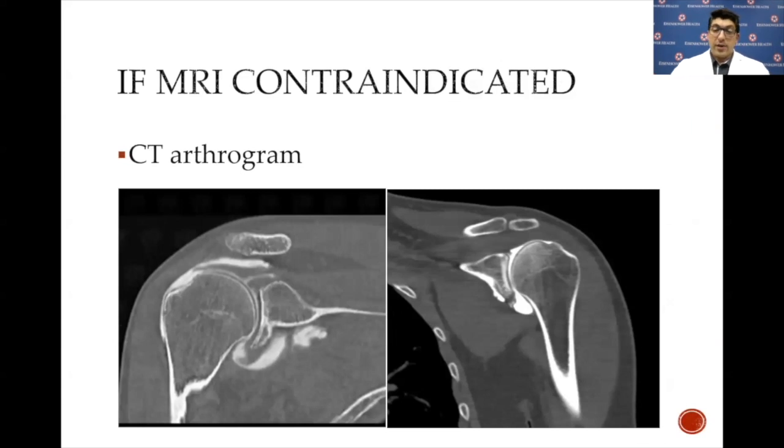If MRI is contraindicated, a lot of patients have pacemakers or metal in their body, and an MRI is just not an option for them. Sometimes we order a CT arthrogram. With this, we inject dye into the shoulder and get a CT scan, and the dye outlines the structures in the shoulder so you can see if there is a tear in the rotator cuff, such as in the picture on the bottom left.